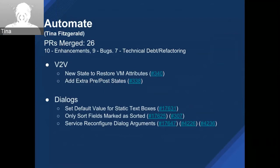For V2V, Fabian added a new state to restore VM attributes. With this change, a newly migrated VM will have the same tags, custom attributes, and service associations as a source VM. Fabian added additional states to the transformation state machine and modified the state machine instances to leave empty states in between each state to allow for customization.